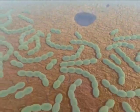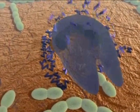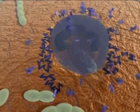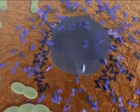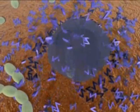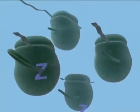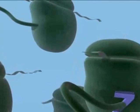Here, phagocytosis occurs. The neutrophil surrounds and engulfs the bacteria and subsequently destroys them. At the same time, the neutrophil releases high concentrations of azithromycin in the surrounding tissue and fluids, making additional drug available for the killing of extracellular bacteria. Azithromycin works by inhibiting bacterial protein synthesis, causing the bacterial cell to die.